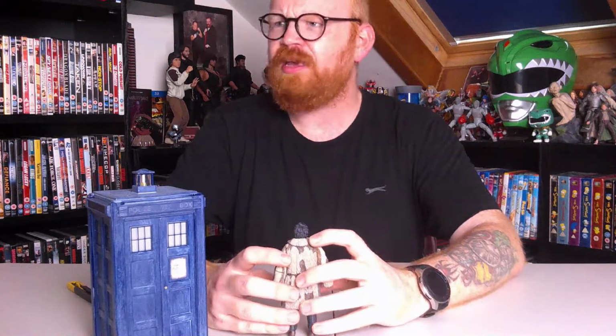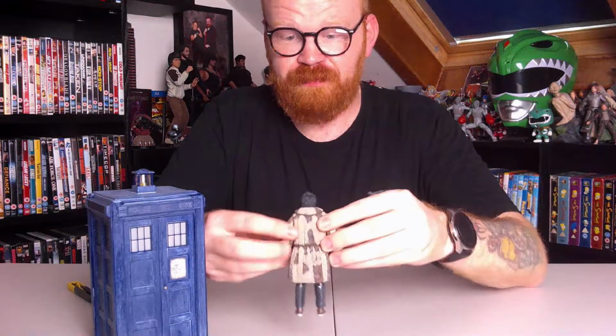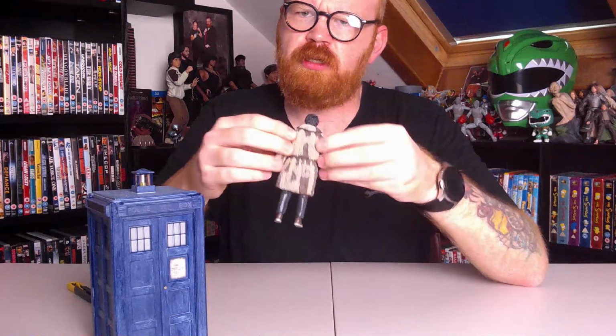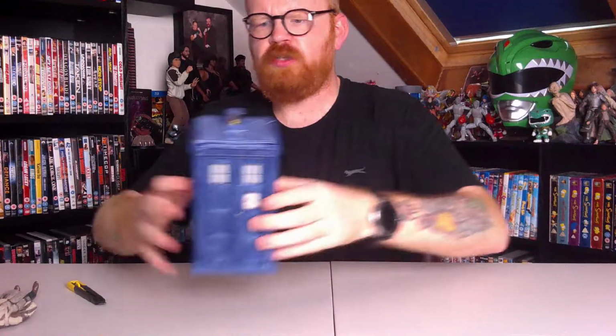Unlike my other one, for some odd reason, the second Doctor always seems to be quite a struggle to stand. Oh, it's so nice to have a new Doctor Who figure. Yes, it looks great. Mine's not as stiff, I must say. I'm quite surprised because I did watch a couple of reviews and they said their figure was quite stiff. But I'll do a close-up of that soon.